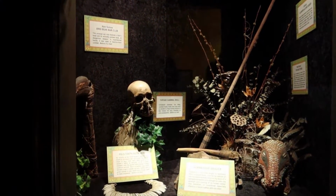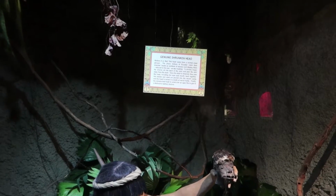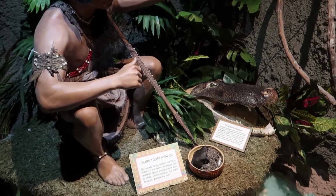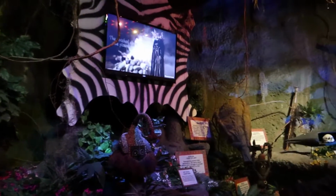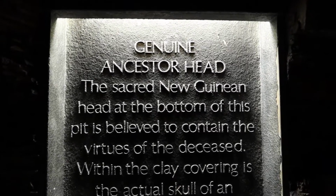You will discover that man... Yikes, cannibal skull. Believe it or not. This is a genuine shrunken skull section. Some real delicacies. First of all, we're gonna take a look at a genuine ancestor head.